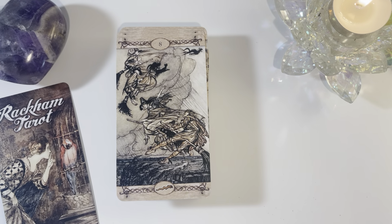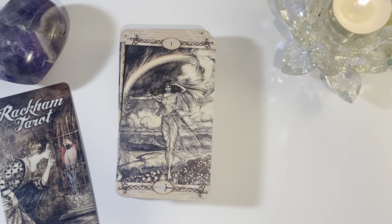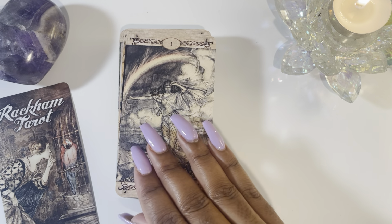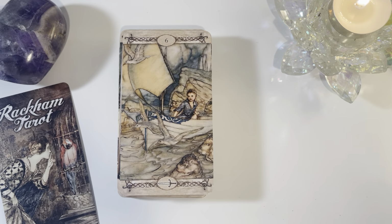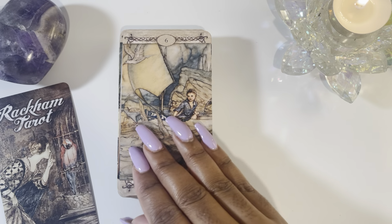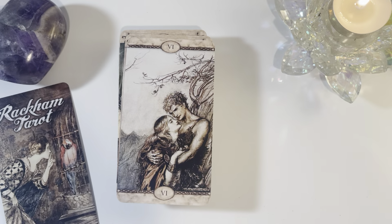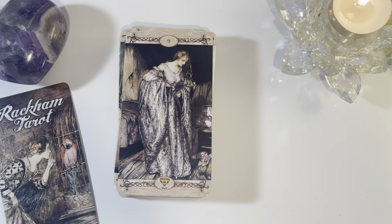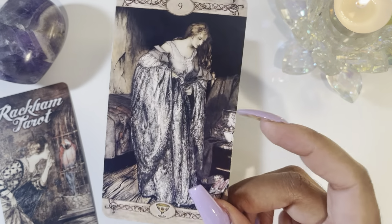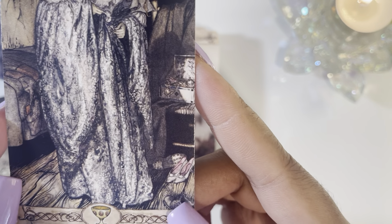There's not even really much that needs to be said about this deck. You can look at it and see that it's full of emotions. And even though it doesn't have a lot of color to it, it's definitely full of different emotions. It has this quietness, this softness to it, but it's very expressive. You can read into the card a lot and grab a lot of detail from it. So I think it's really beautiful.